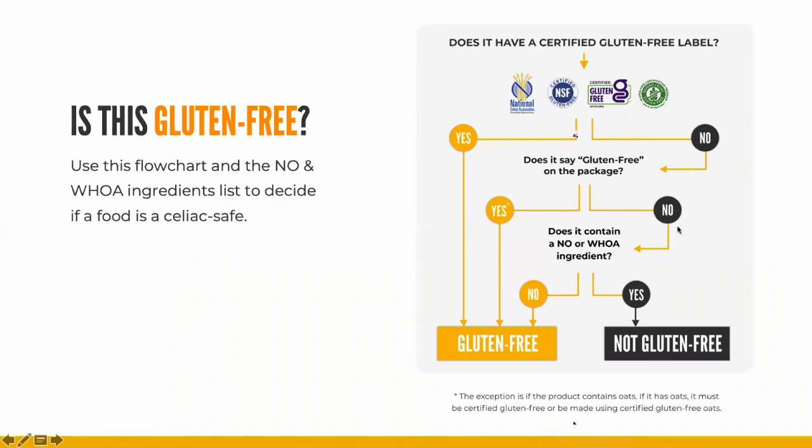If it does not say gluten-free on the package, we look to see if it contains a no or a WOA ingredient. If it does not, then it is gluten-free, because then it would be naturally gluten-free. No and WOA ingredients are the only ones that potentially could be questionable. So if it doesn't contain a no or WOA, it's safe. It doesn't need to say gluten-free. It doesn't need to be certified gluten-free. It's naturally gluten-free. We don't need to worry about cross-contact. We don't need to worry about processing.